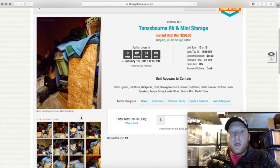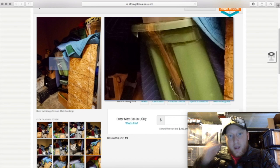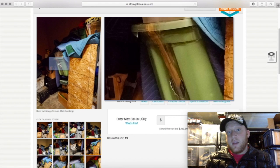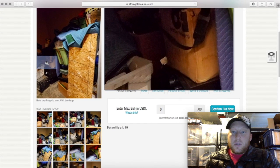But remember, a lot of times they don't lose these units because they don't have money, and there are so many other reasons why people lose storage units. So you can't think like that, because a lot of times it could be they got incarcerated, they got sick, they moved, they just didn't want to deal with it. It could be where family has no idea that they have storage units, and something happened. So there are many reasons why people don't pick up their stuff.